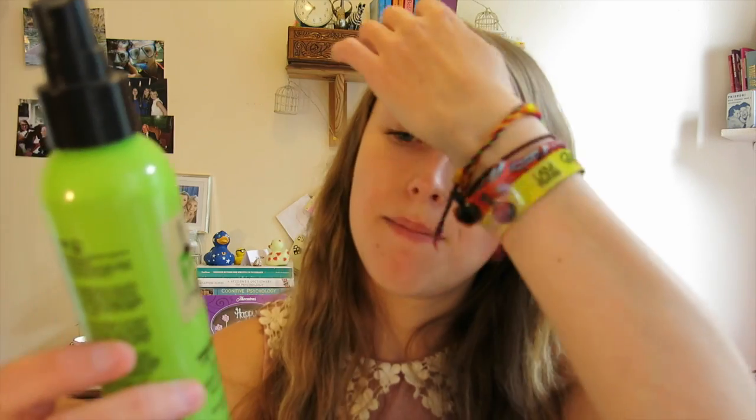Next, I have some... what's this called? It says styling mist, but it's a salt spray, and it smells like mango and vanilla and coconut, so it smells good. I'm gonna spray this in my hair and then plait my hair when I go to bed, so that when I wake up it'll be all nice and wavy.